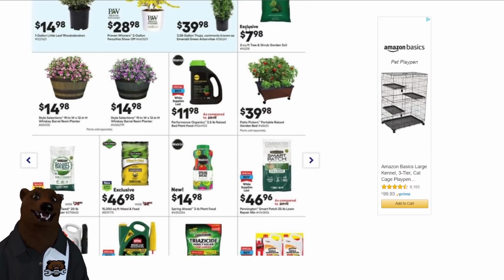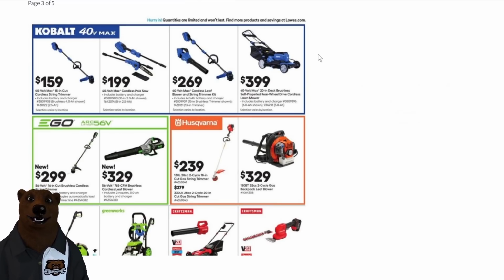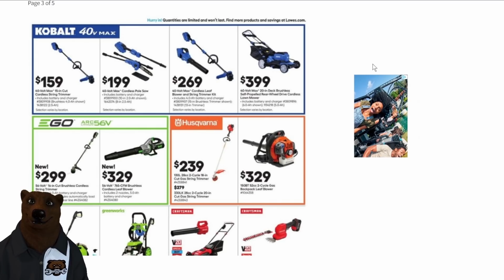But enough of that. Let's get into things that have some real power. We're going to jump into the Cobalt 40-volt max outdoor power equipment. First thing we got is the string trimmer for $159. Next to that, we got the cordless package with the pole saw. We got the pole saw, the battery, and the charger, also for $200. Next to that, we've got the combo with the blower and the trimmer, $269. Now, I've got this in the 24-volt, and it's decent.